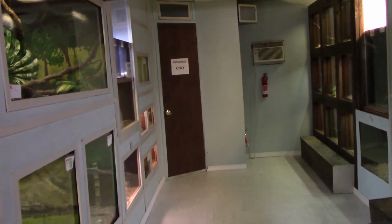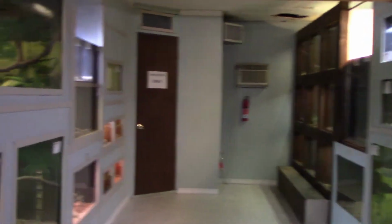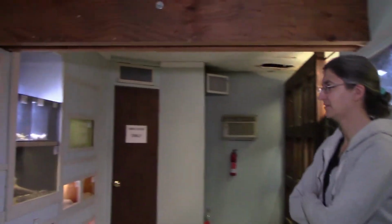So right now we are in the tropics room. This is going to be for the more balmy climate species, would you say? Yeah, these are things that are not from the US, basically. Alright, so let's take a look around the room. We'll go ahead and start up here to the left.